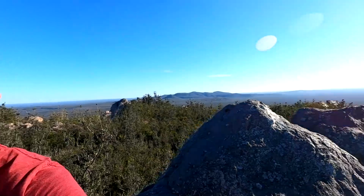All right, I made it to the top. Whew, that was a pretty steep climb in some spots, and there's so many shrubs going across the trail. It was kind of hard to see where the trail was going at some points, but I made it up here. A bit of rock climbing on the way, but it was absolutely worth it. These views are spectacular. Look at that.